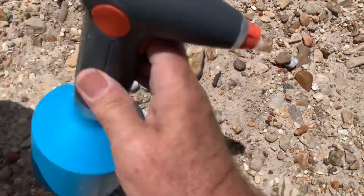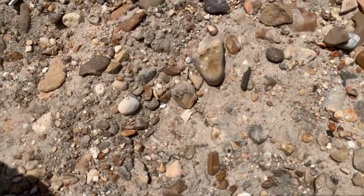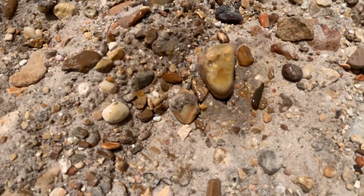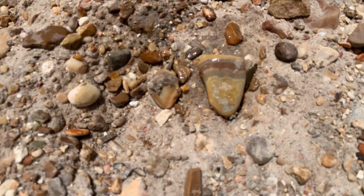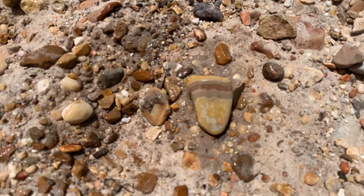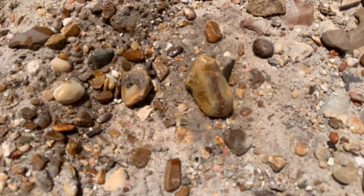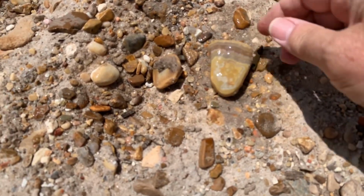All right, I was walking around. I found this one, it was laying just like that. I almost didn't even bend over to pick it up. But I'm glad I did. Watch this thing. It's gonna change a lot when it's turned over. Look at that thing. That was unbelievable. Perfect too. That is cool. Wow. That is really cool. Yep, that's a nice one.